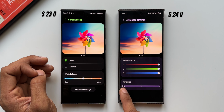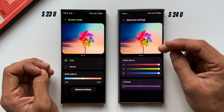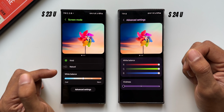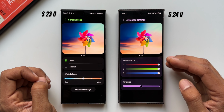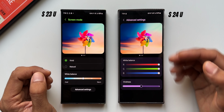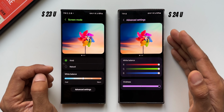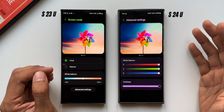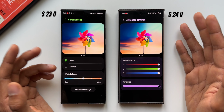We can just set it to the lowest vividness here, which is slightly more vivid than the natural tones of the Galaxy S23 series. And when we set it to middle level, the vividness will increase to some extent. And this is the max out level, which will match the vividness of the S23 series. So we have got various different options now with the Galaxy S24 series. That is something to note here.